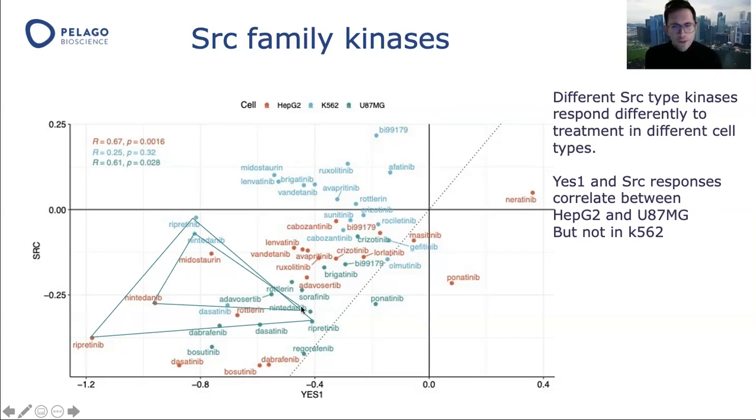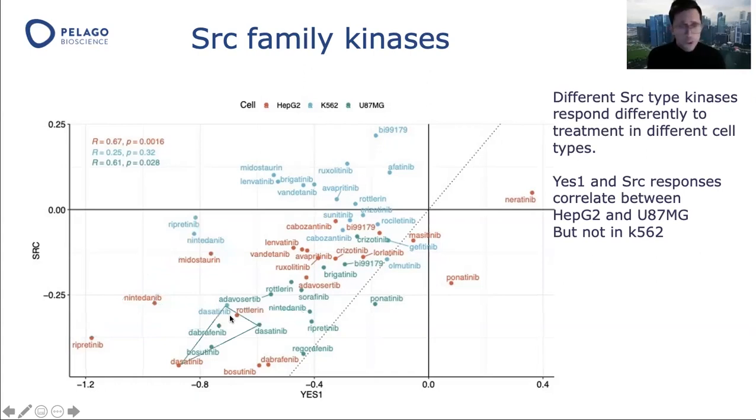But anyway, back to SRC. Despite that many of these compounds are de novo SRC family inhibitors, or at least known tyrosine kinase inhibitors, the only compound that has an effect on SRC that is comparable to the other cell lines, in K562, is actually dasatinib, which you have here.